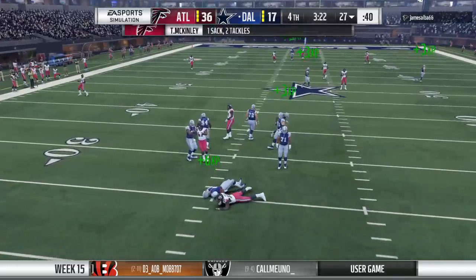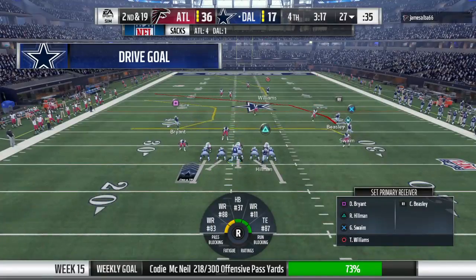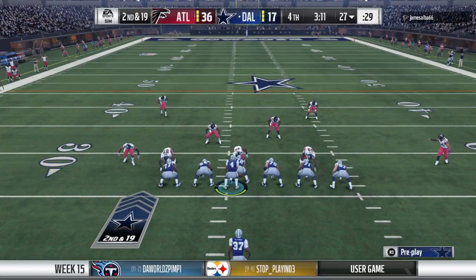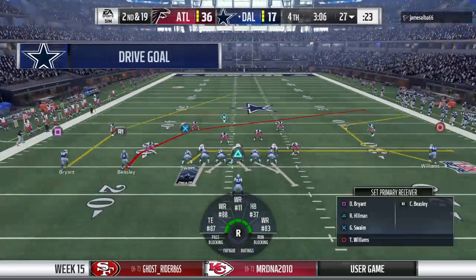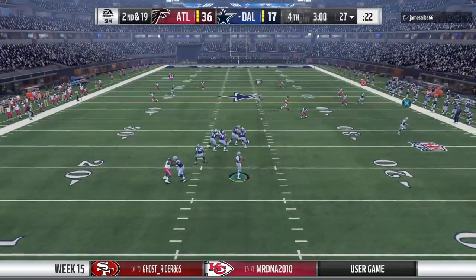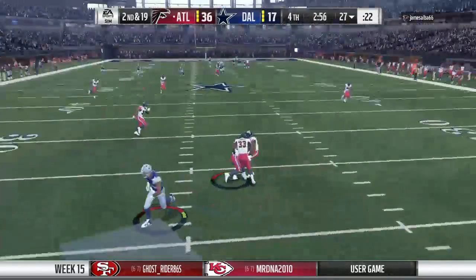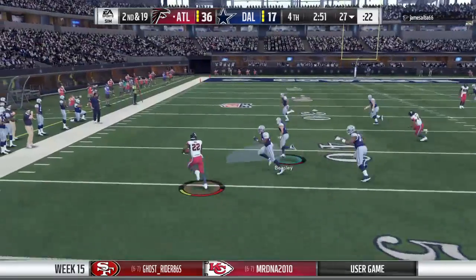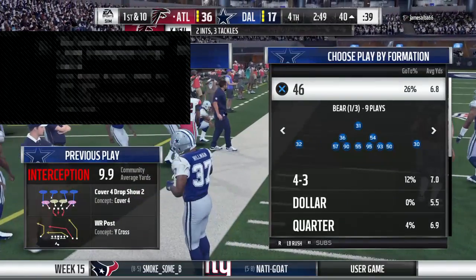And no escaping this time as he'll go down. They got him for a sack. Tech McKinley in there to get him. Sack number 14 for him on the year. Prescott. Looking downfield for Dez. And his pass is intercepted for the 4th time today. Picked up by Keanu Neal. And they will finally stop him as he's down to the 40-yard line.